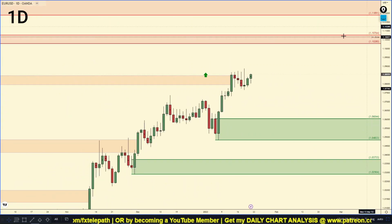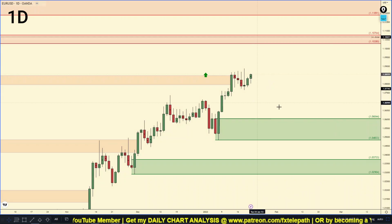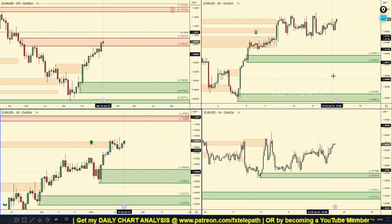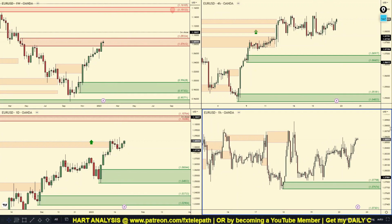And then at that point, if we do get a 1-hour downtrend, then day trading short down to daily demand would definitely be a decent strategy for the time being. So hopefully all of this makes sense on the Euro US dollar. If anything is confusing, or if you want me to clarify anything, please just leave me a comment down below.